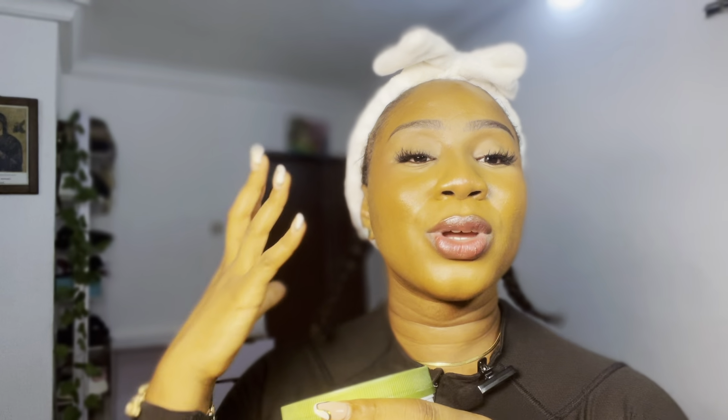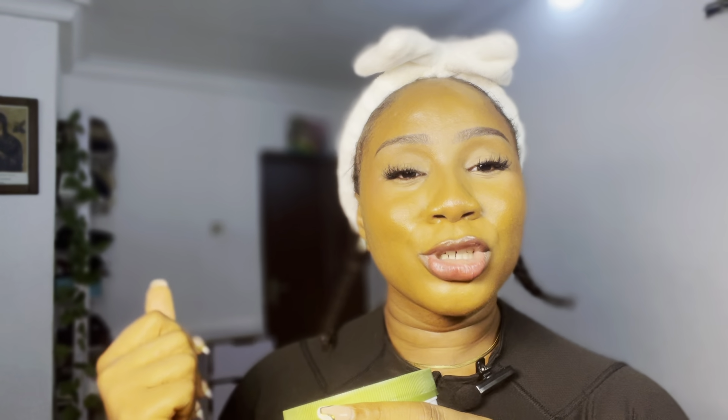So what hair mayonnaise does is that it acts like a mask. It coats your hair and treats your hair and makes your hair feel smooth, adds moisture to your hair. I just love the feeling of using hair mayonnaise on my hair.